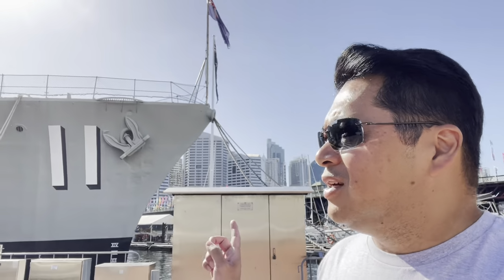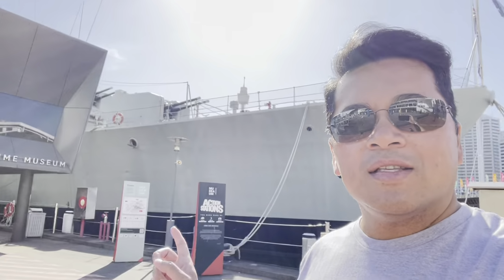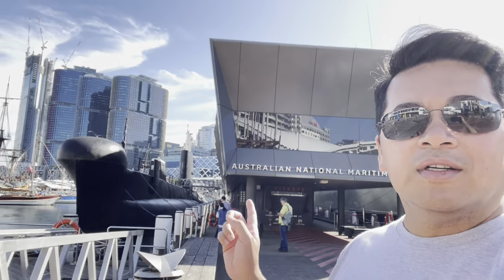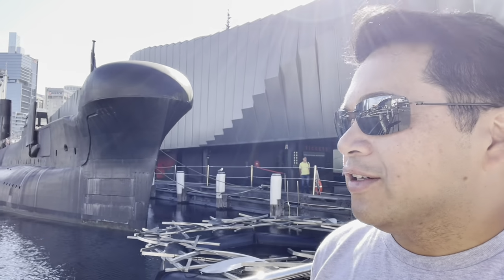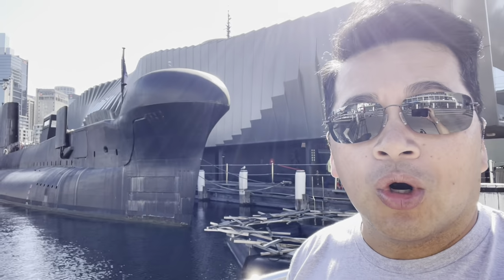Check this out. And also, look at this. There's a submarine right over here. That's kind of neat. This was Australia's first submarine in World War I.